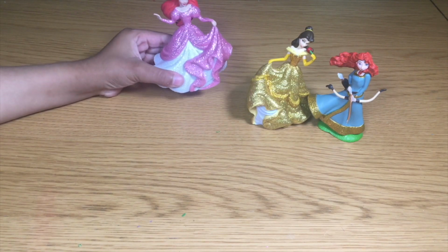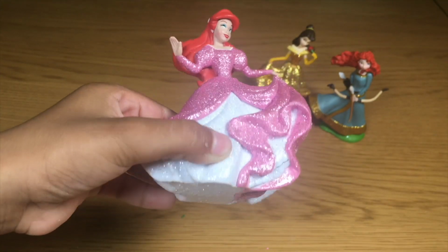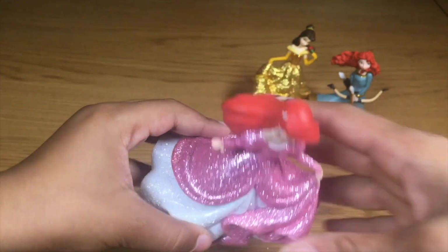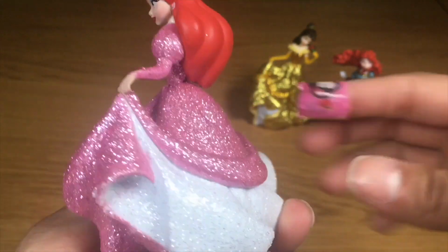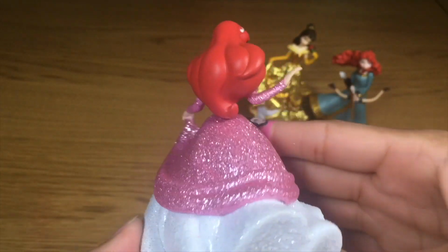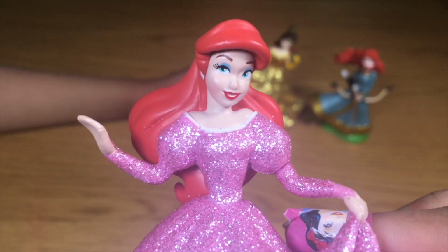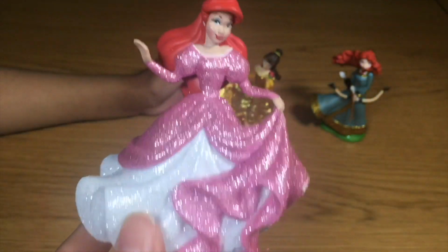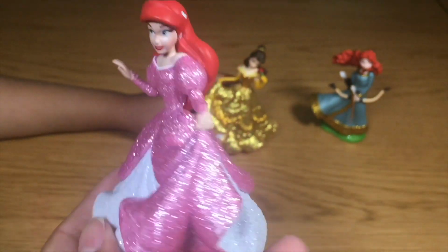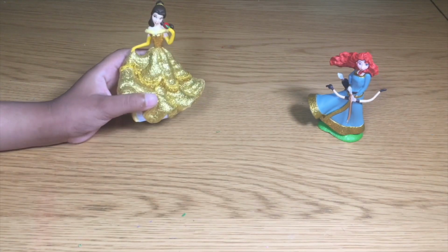Next is Princess Ariel. And she is a human here. And up close. She's so pretty. She comes in a green gown too, right? Yeah. It's not here. Okay, next is Princess Belle.